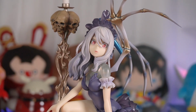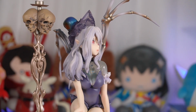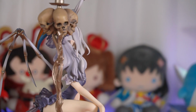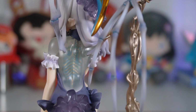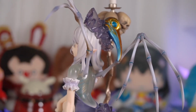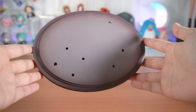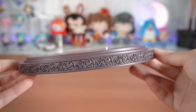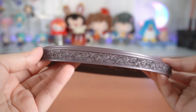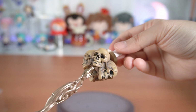But this figure looks like she came out really well. I'm actually pretty surprised at how nice she is. Painting looks great, sculpt looks great. I love the transparent torso where you can kind of see the skeleton inside. It's painted this blue and gold, the same as this skull of a bird on her head. It's really nice. Base also is pretty nice. They have this carved etching on the side all around, which is really neat. I love that. The skull though on the candle holder is so good. I love it. It looks so good.